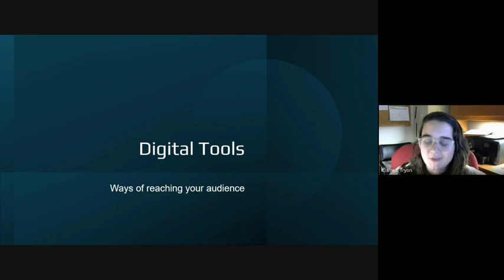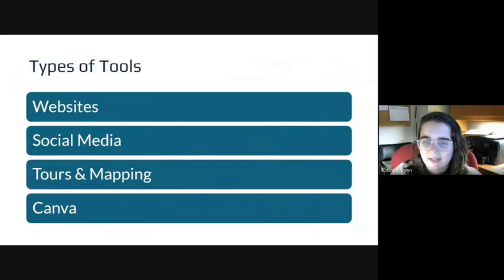there are all sorts of digital tools available to connect your community with your commission and the work that you all are doing, as well as the historic resources within your community. So today we'll be reviewing a couple, primarily websites, social media, tours, and mapping, and Canva, which is a graphic design resource. The final two, the tours and Canva, are a little bit more supplemental, but they can go a long way in terms of enhancing your website and social media platforms.